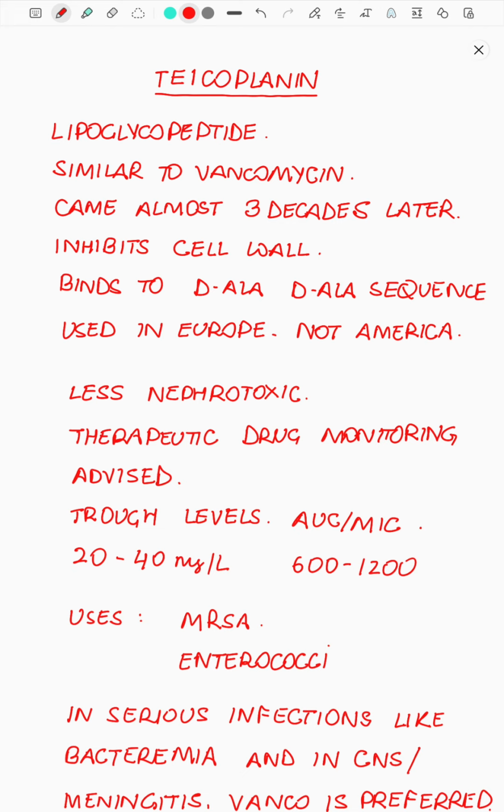It binds to the DLR sequence and inhibits the synthesis of peptidoglycan. It's active only against the gram-positive bacteria because it is unable to penetrate the outer membrane of the gram-negative bacteria. It's extensively used in Europe and in Asia, but it is not available for use in America.